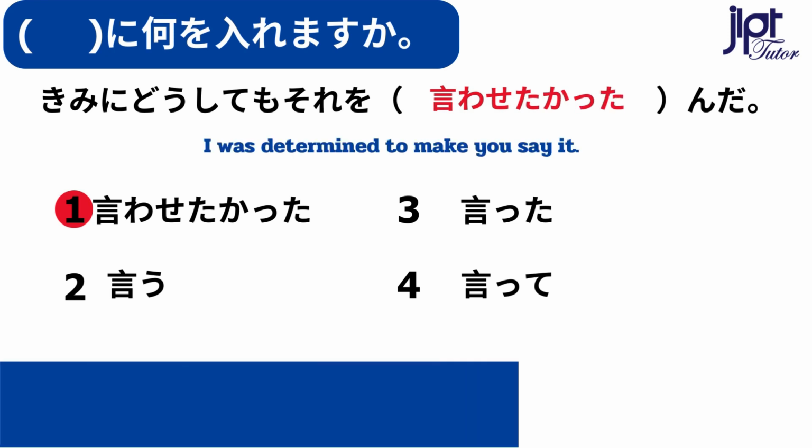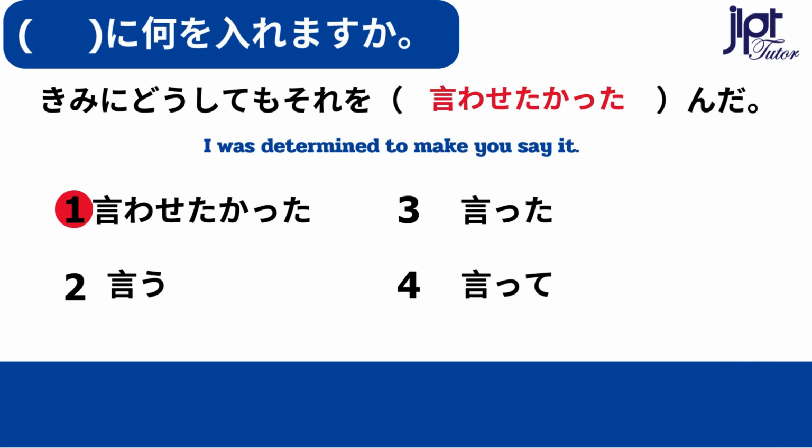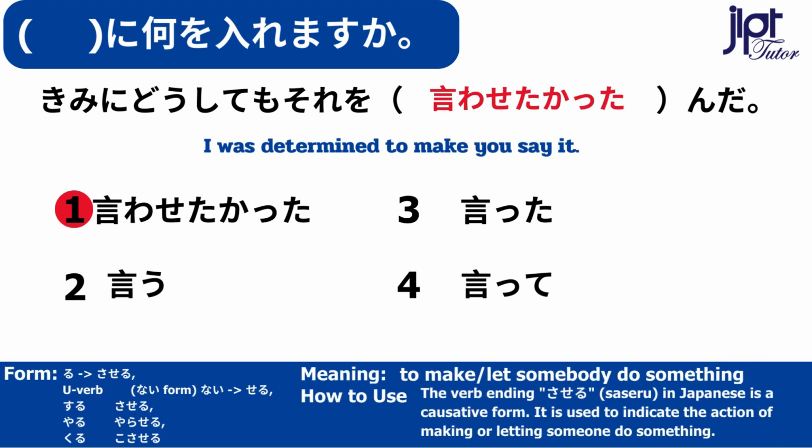To make or let somebody do something. The verb ending saseru in Japanese is a causative form. It is used to indicate the action of making or letting someone do something.